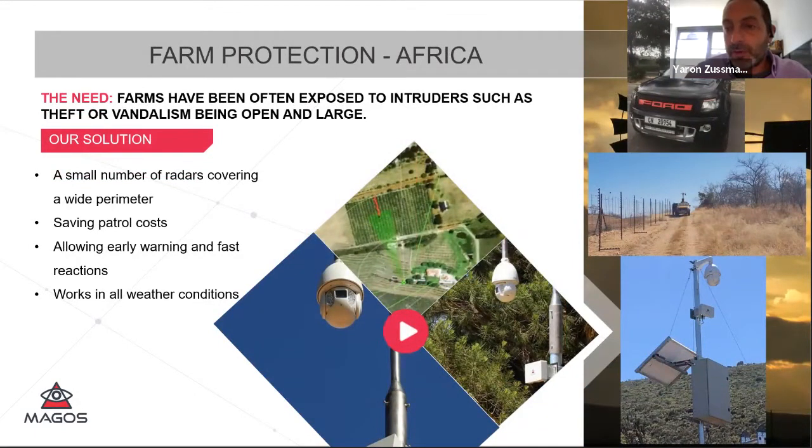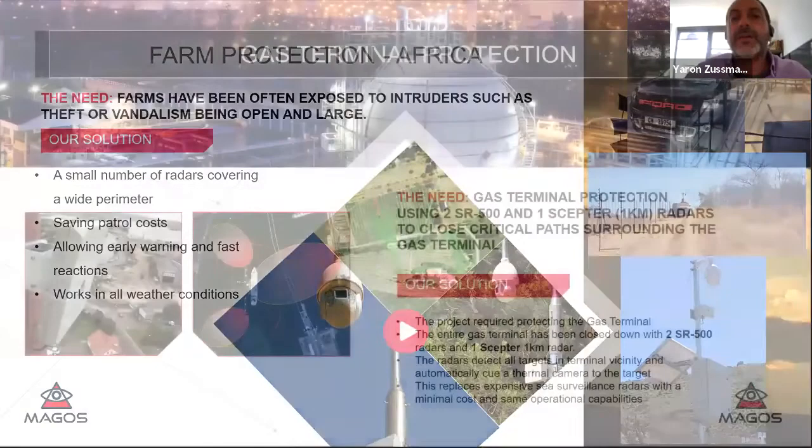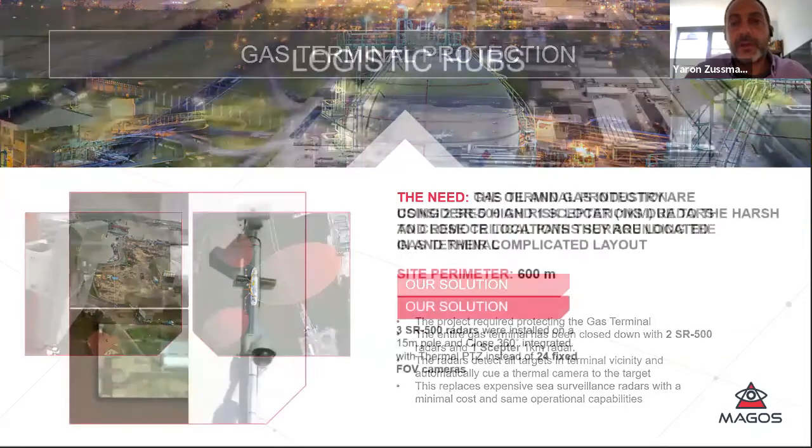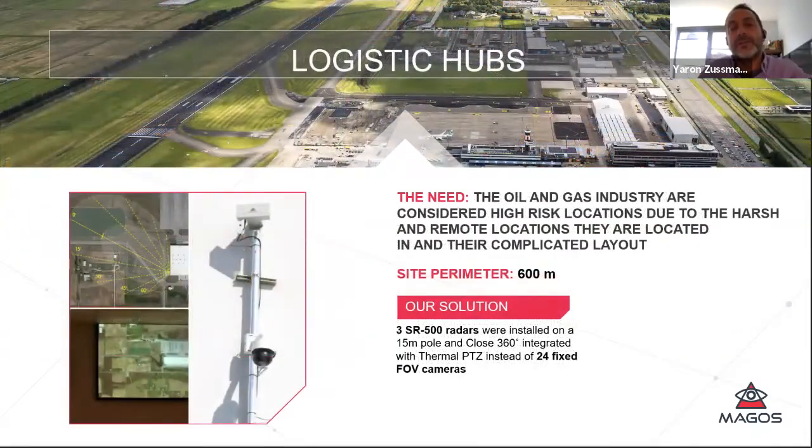You know, we work in South Africa, anything from protecting large farms to mobile devices for poaching, as well as any other things that are out there. Gas terminal, very similar to oil and gas. Logistics hub is a big one as well.